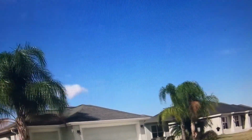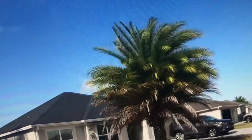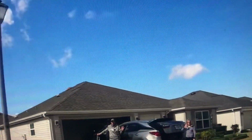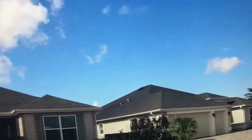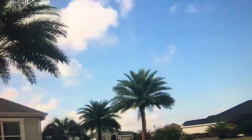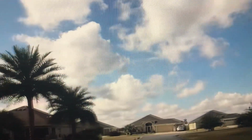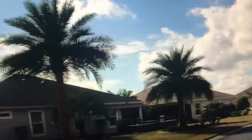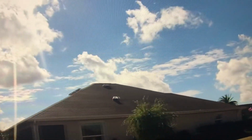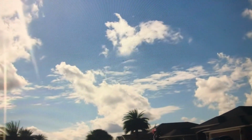You won't see a lot of solar for electricity anyway, but there are some. Most of the solar you see around me is solar for swimming pools, which is not the same thing at all. I could do a whole video just on that.